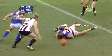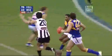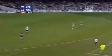Now Judd's run down. Turnover. Morrison. Oh, the kick's a shocker. Lost opportunity there for the Pies. We're under in traffic. Oh, did it nicely to Braun. Now Graham kicks inside 50.